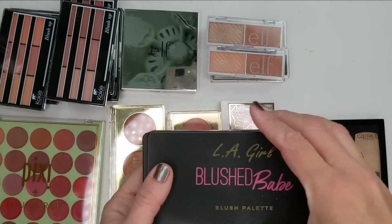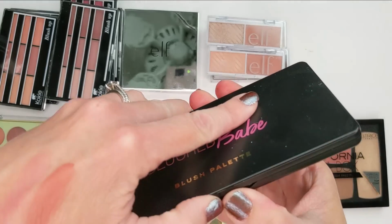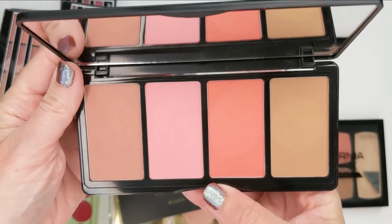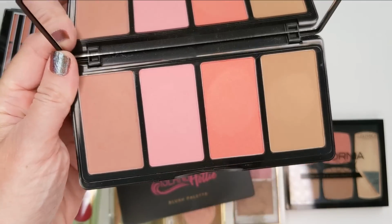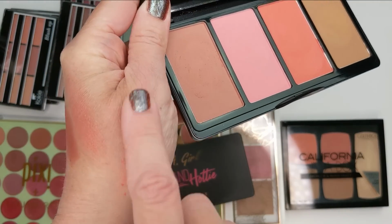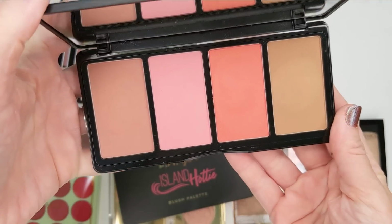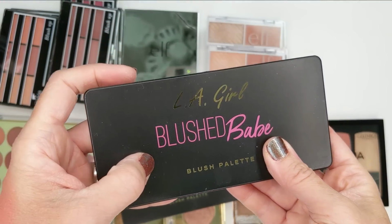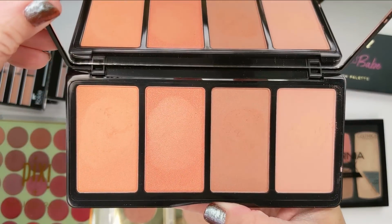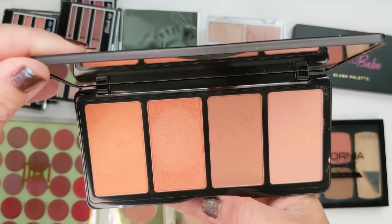Next, we have the LA Girl Blushed Babe and Island Hottie palettes. And these I really don't use very often. I don't know why. I think they're really pretty. This is the Blushed Babe one. I don't remember being super wowed by the formula of these. I thought they were just okay. I mean, they're not the most pigmented blushes in the world. That's fine for me, but if you need more pigmentation, you probably wouldn't like these. And then we have Island Hottie, which is more peachy and warm. That one's really beautiful too.